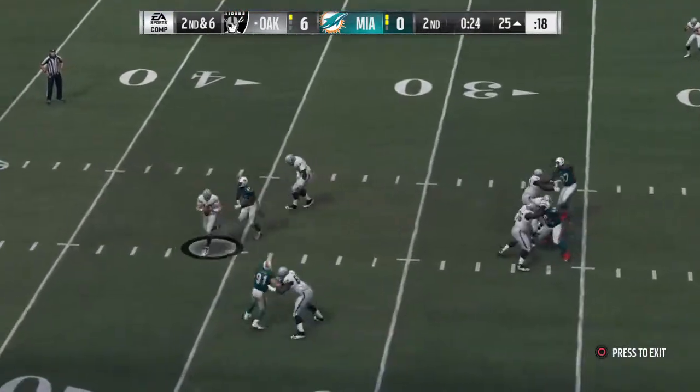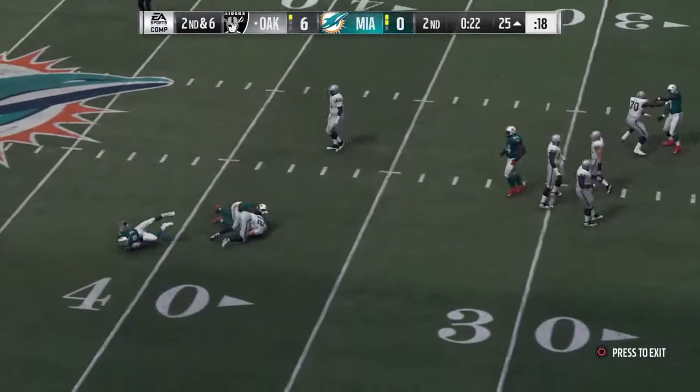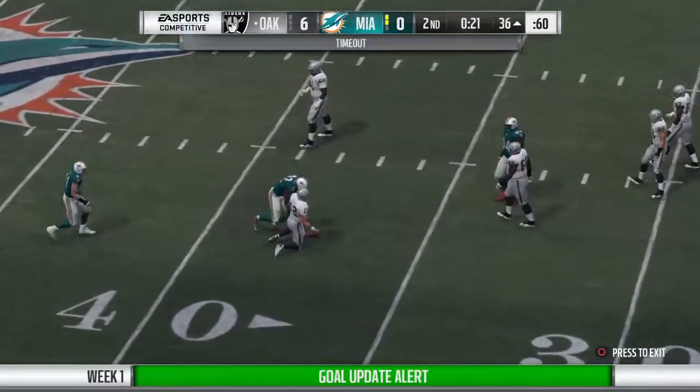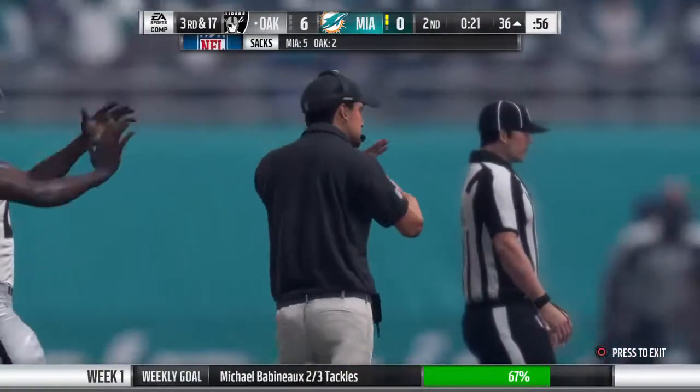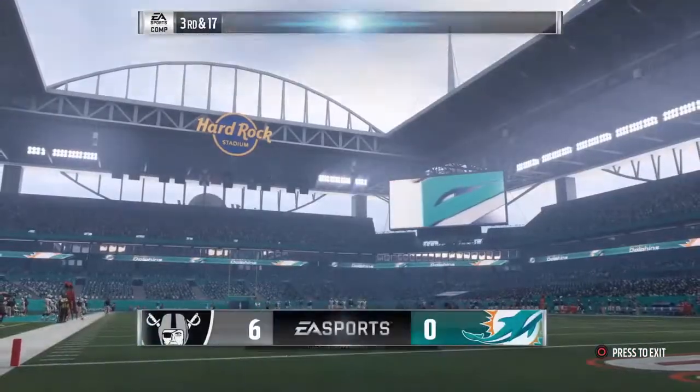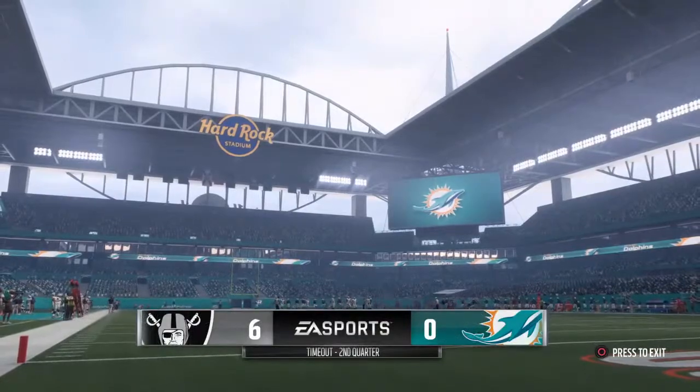He'll look to throw. And the Dolphins rush gets home. Down he goes. And now maybe they want some extra time to talk about this third and long play as we'll get a timeout. As the clock will stop with 21 seconds to go here in the first half.